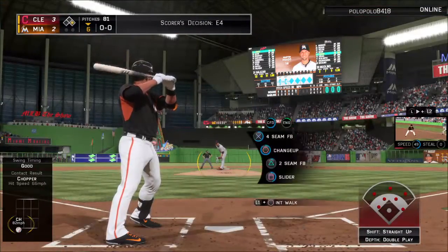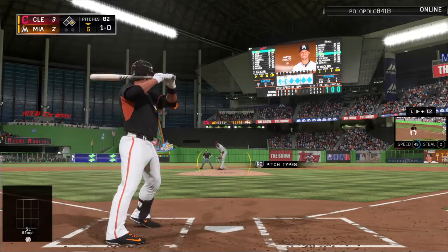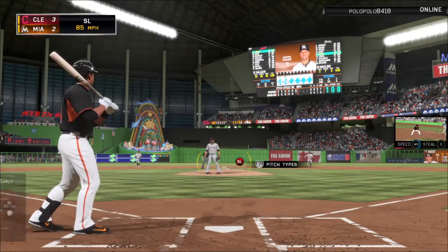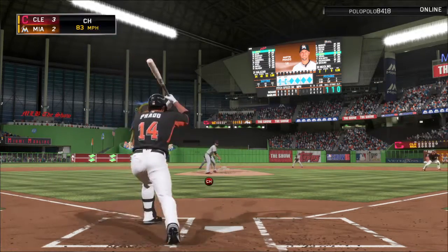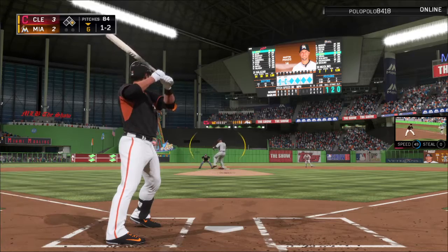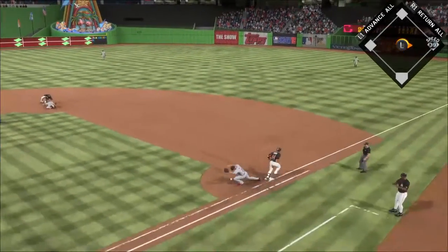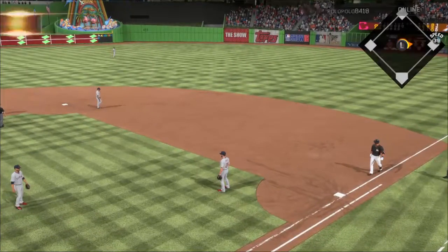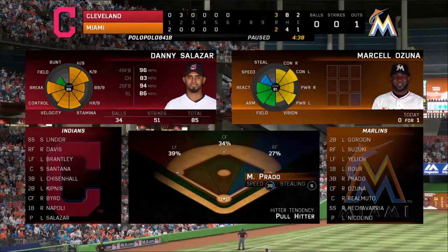Into the box now, Martin Prado. He singled his last time up. And the slider's in the dirt as he lays off it for a ball. Nobody out, runner on first. Swing and a miss. Little too anxious there, 1-1. And here's a pitch swung on and missed, 1-2 now. To short. Kipnis on to first, and the throw goes right by him. Marcell Ozuna will stand in. He flew out his last time up.